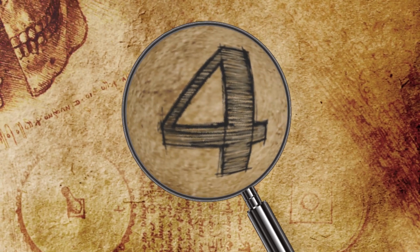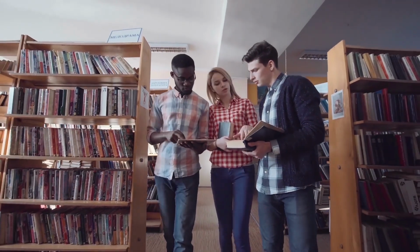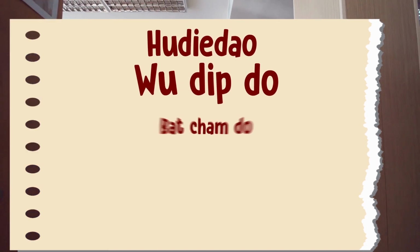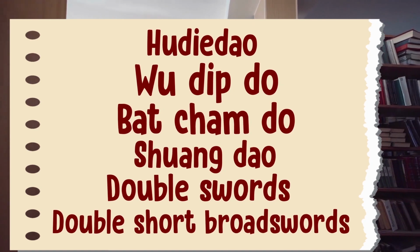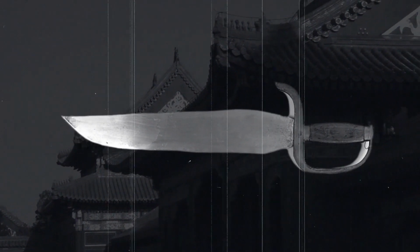Number 4. Butterfly swords. Butterfly swords and similar weapons are known by a dozen or so different names, including Hu Die Dao, Wu Dip Do, Bat Cham Do, Shuang Dao, double swords, and double short broadswords. This weapon has its origins in early 19th century southern Chinese martial arts.